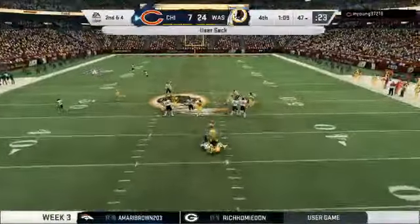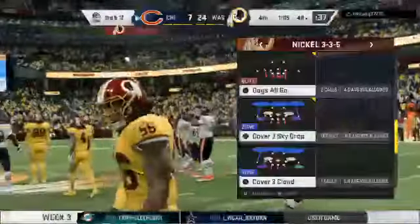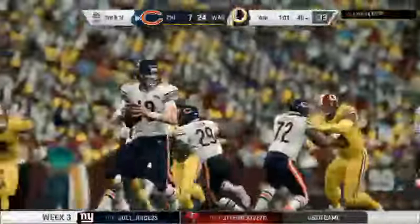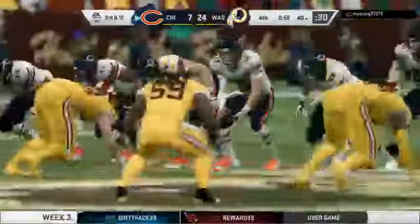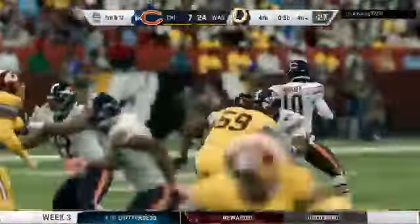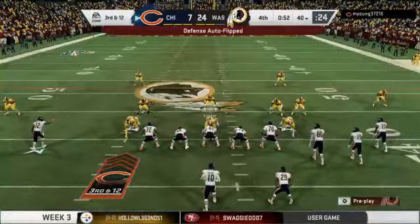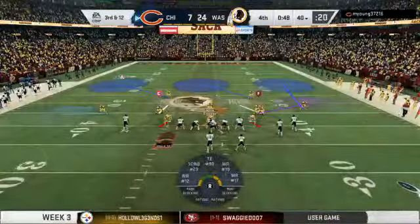That was a rush coming, and he's taken down. Reuben Foster. The blitz works to perfection as he gets in there to dump him for a loss of 8. After that sack we just saw, Trubisky and the Bears deal with a 3rd and long. And let's pin the ears back and go full strength.